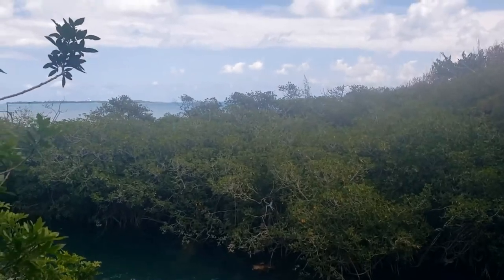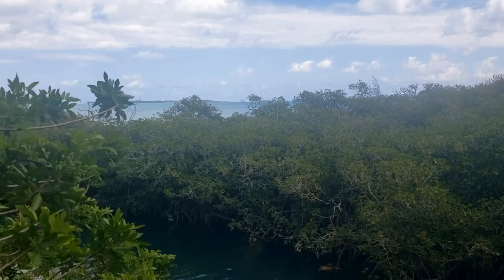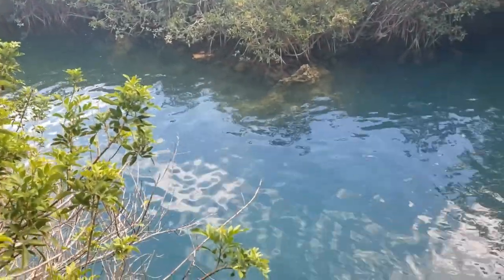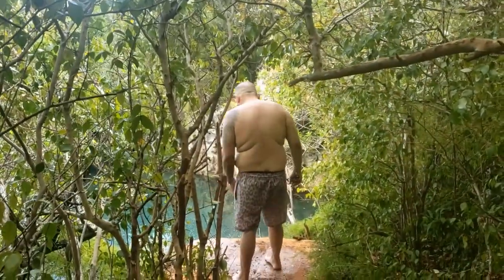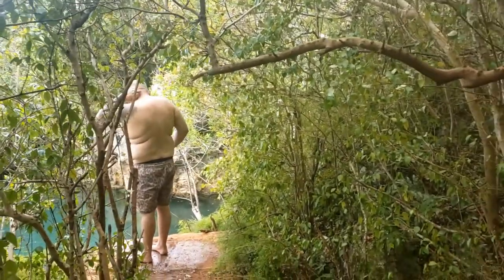On the top of the dive platform, you can see the ocean beyond. So this is salt water that has come in here to this little lagoon. There's a top ledge in the real wilderness here.